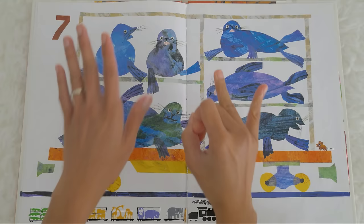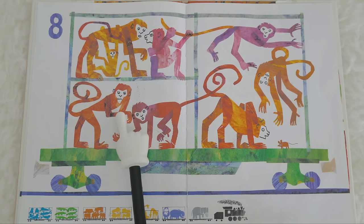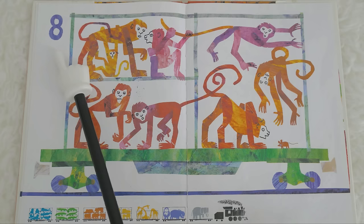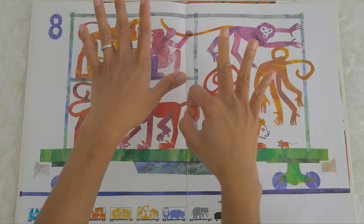Next, these animals are monkeys. And the monkeys make this kind of sound. Let's start counting on this side first. Are you ready? 1, 2, 3, 4, 5, 6, 7, 8. How many monkeys do we have in this trailer? There are 8 monkeys. Can you please say 8? Show number 8 using your hands.